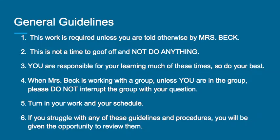If you struggle with any of these guidelines and procedures, you'll be given the opportunity to review them. It may even be that you review them at home with a parent and the parent signs off that you now understand the procedures for group work time. Please do not turn this into a problem for you. And at this moment, you may end the video and you are done with this particular video.